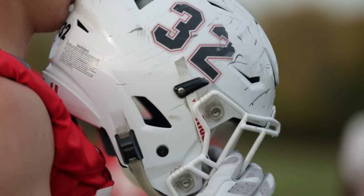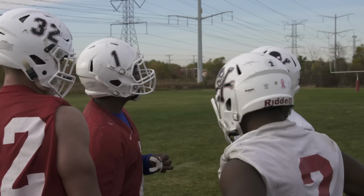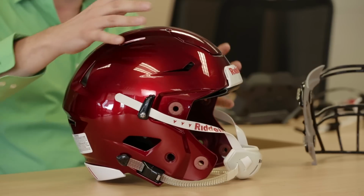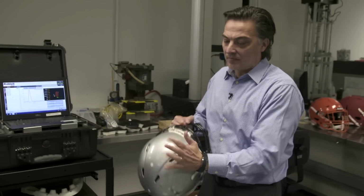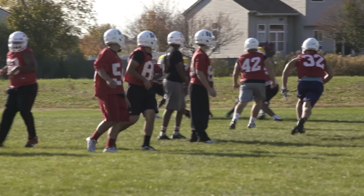The Riddell SpeedFlex uses a number of unique new technologies and features that we've developed in recent years. Some of the new features in it that make it completely different than any other helmet on the market is the flex front. From the almost 2 million impacts that we've recorded, the majority of the impacts happen right in the frontal area here. So we wanted to ensure that we were looking specifically at that area and seeing what we could do to improve it.